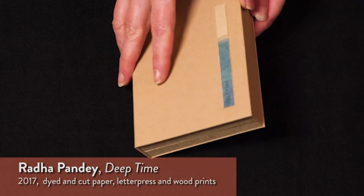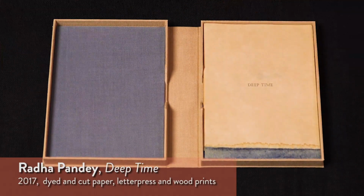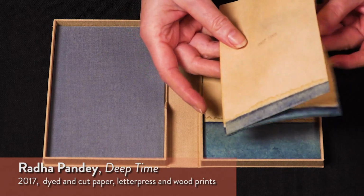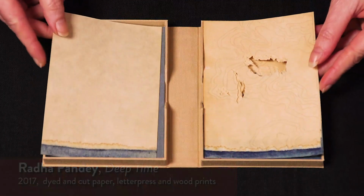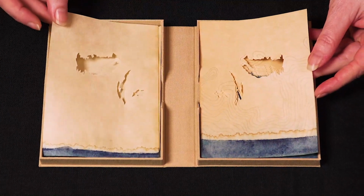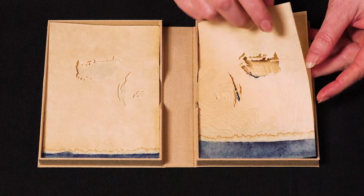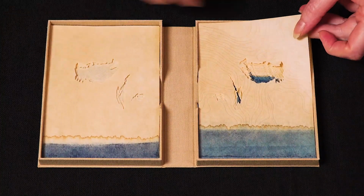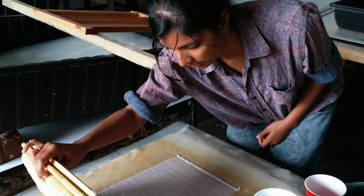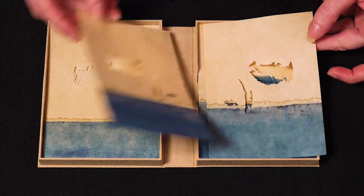Deep Time is made from unbound pages housed in a small box. It was letterpress printed on kozo paper dyed with indigo and cloves. The printed woodcuts are adapted from contour maps of the Himalayan range. Cutouts shape the boundaries of the Tibetan Plateau, the Kanzagal, and the Andean mountain range, some of the highest lands on our planet. Pandey gives us the opportunity to examine the concept of deep time as we turn the pages to reveal shifting land. As sedimentation happens on the one side of the box, erosion happens on the other.